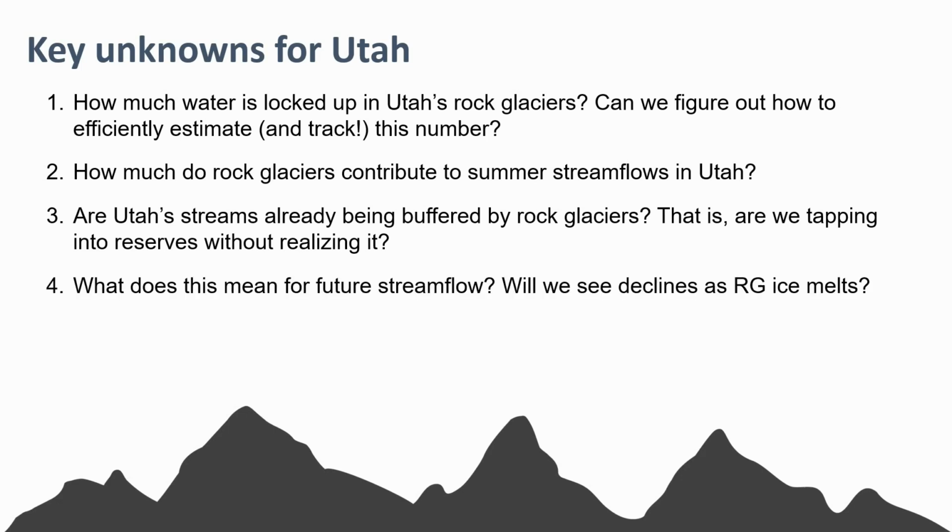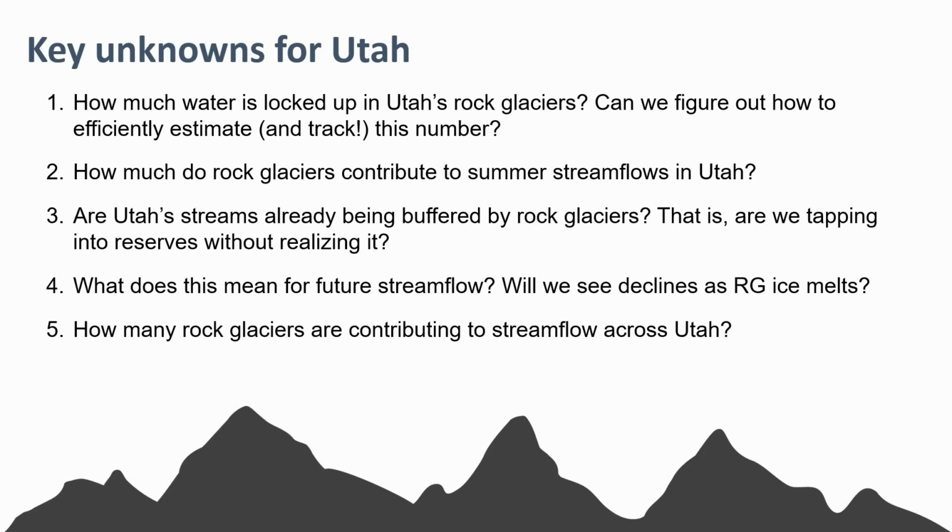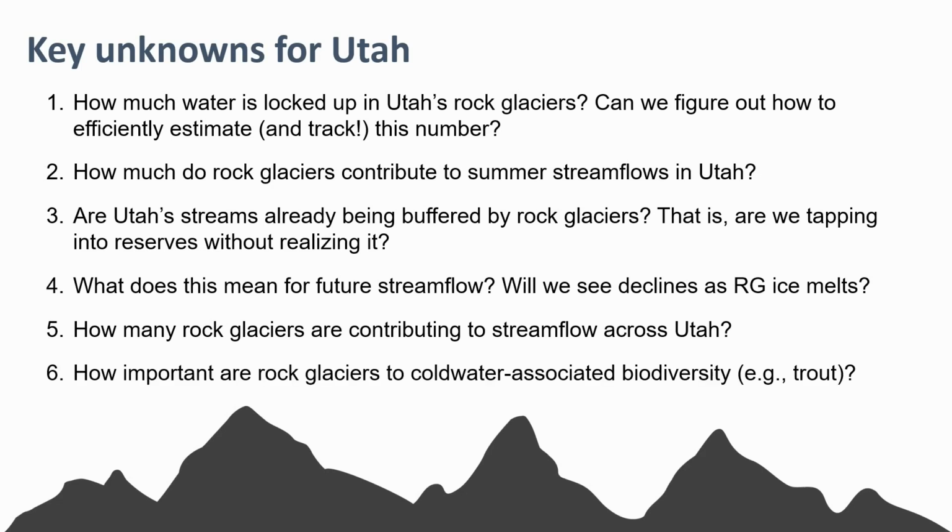And then what does this mean for future stream flow? Will we see declines in rock glacier ice melt? Eventually, all the ice glaciers might melt. But will rock glaciers be around for 100 years, or will they melt very quickly in the next 25? And then how many of our rock glaciers are actually contributing to stream flow? And finally, how important are these glaciers to the cold water biodiversity that we see here in Utah?